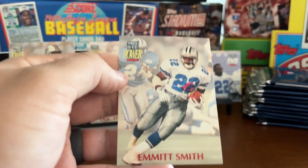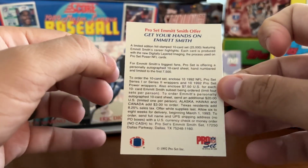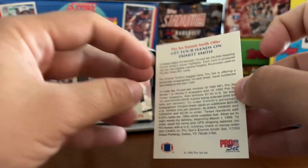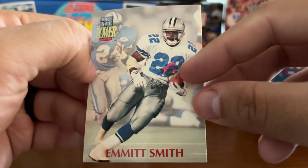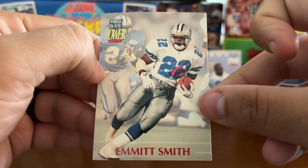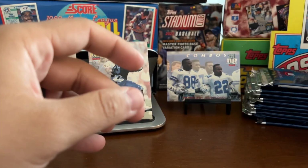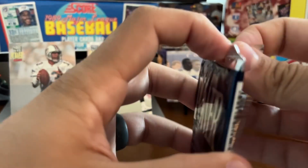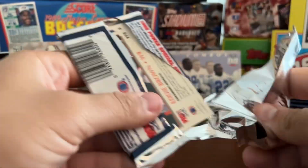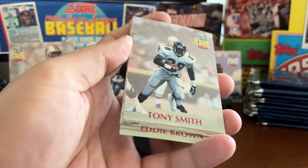And here's the last card, Emmitt Smith. And I've seen this once or twice already. It's an Emmitt Smith offer, and every single one I've found has this blotch on it. I don't know if anybody else has seen that or has that in theirs, but that's what I've been finding on my Emmitt Smith offer cards. However, I did find an Emmitt Smith base card from the set, which has the exact same image on the front, and that one does not have the blotch on the ball. So hopefully I'll find one shortly and I can share it with you guys.